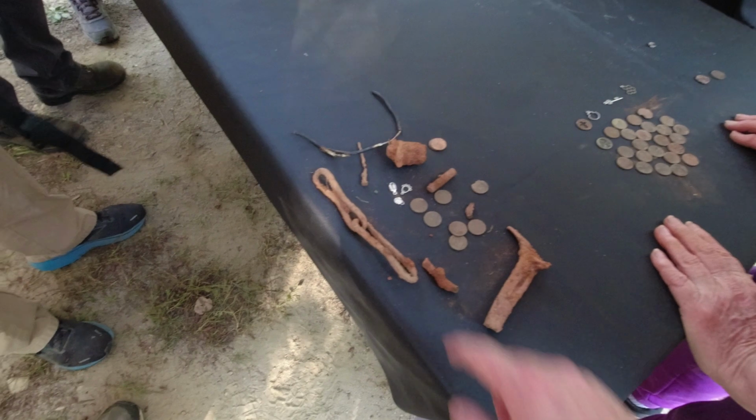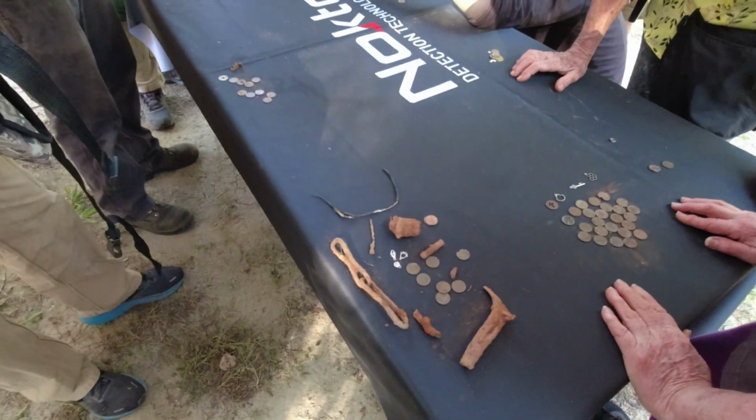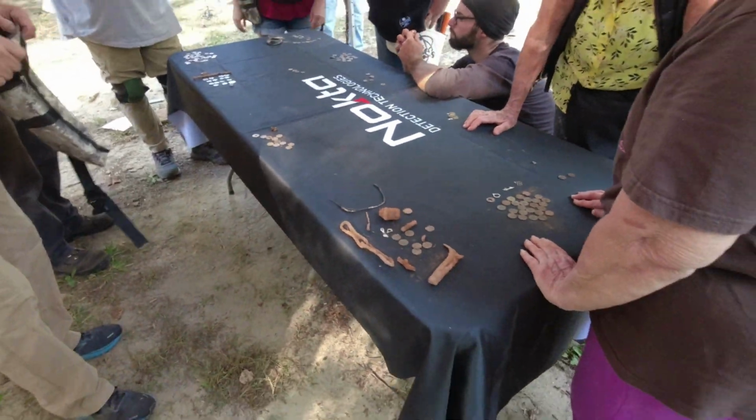So every once in a while, I start looking through pennies. I get worried when I start cutting through that when I'm in somebody's yard. I'm like, oh, they went to their internet. Or the sprinkler system. Yep. There's another chain piece there. Dog chain.